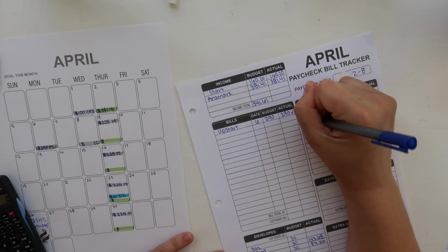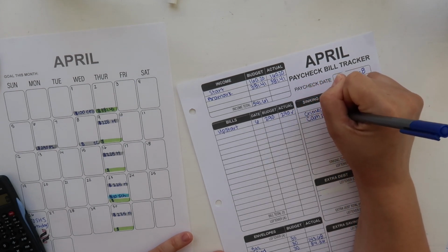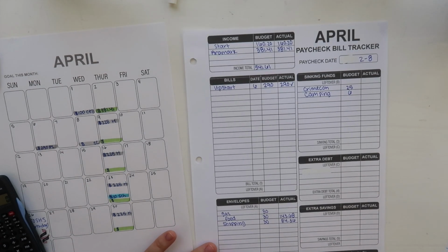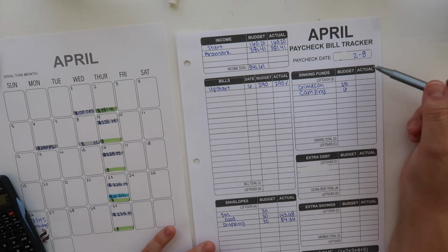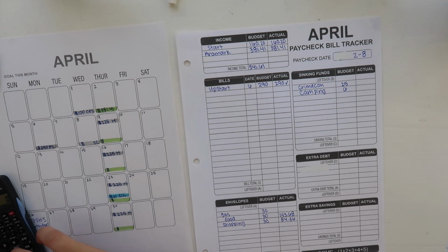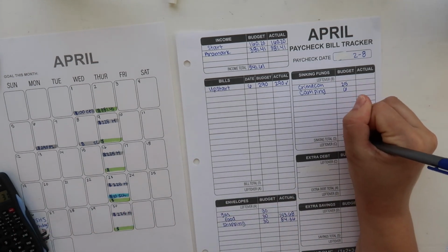And then my sinking funds, the primary one I wanted to focus on is CrimeCon and camping. These I did not actually save money for, but I have since started transferring money to my savings account so that when I do go to an ATM, I'm going to withdraw it for my cash envelopes. So that'll be $31 in my sinking funds.